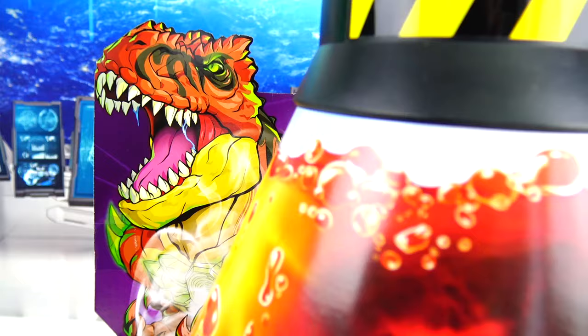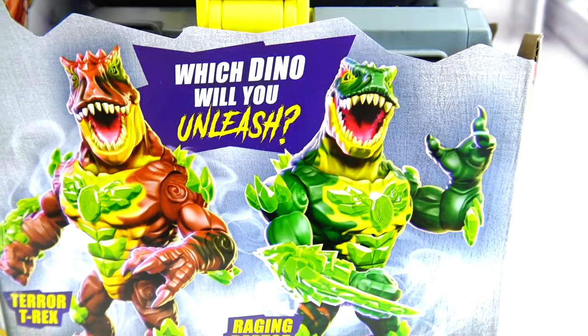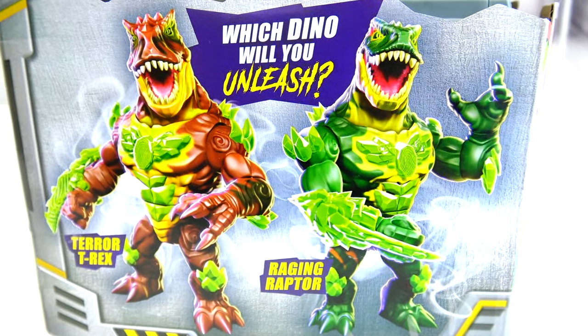Awesome! So we have two dinosaurs to collect in here. Here's some cool pictures. And on the side, it gives you the names of those dinosaurs. One of them's called Terra T-Rex, and the other one is Raging Raptor. Which one will we unleash today in the lab?